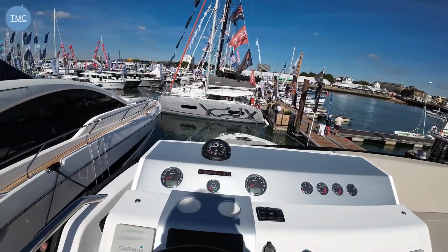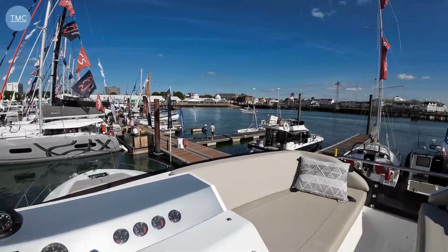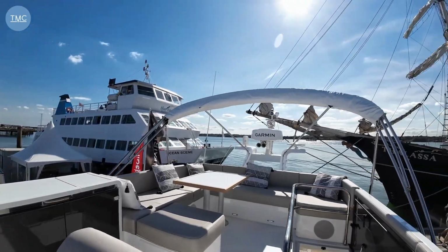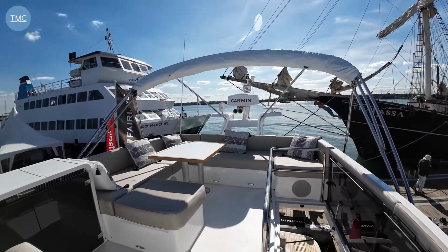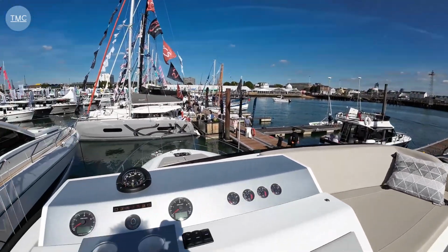So, this is my view. Brilliantly clear all around, unobstructed, even aft. Probably couldn't see the dock if I was med berthing, but you wouldn't on any flybridge boat really.